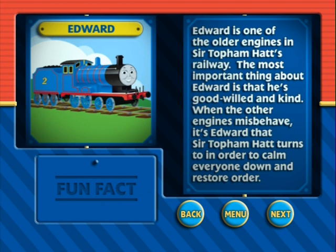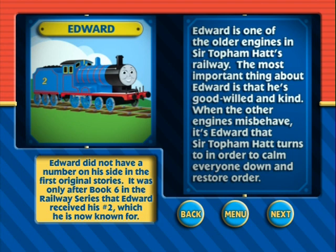restore order. Edward did not have a number on his side in the first original stories. It was only after Book 6 in the Railway series that Edward received his number 2, which he is now known for.